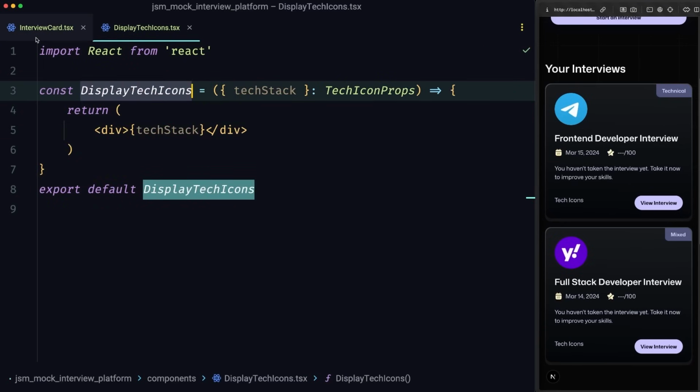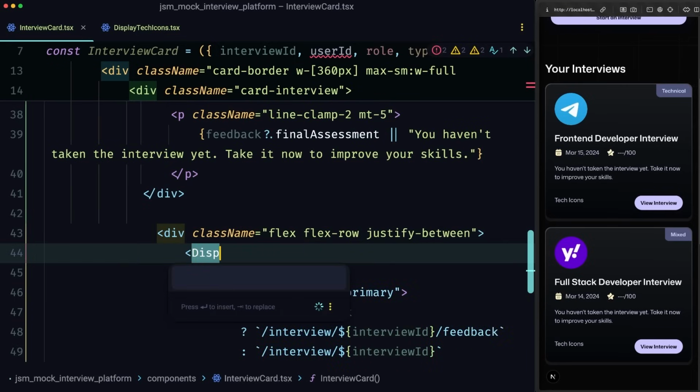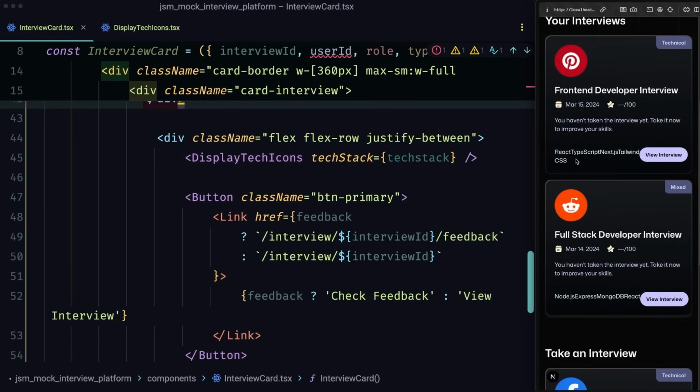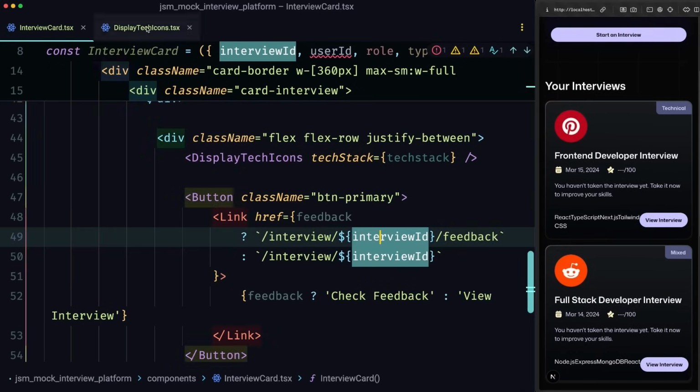Okay, so let's actually import this display tech icons instead of this p tag. So that'll be display tech icons. And as the tech stack, we can provide the tech stack coming from the props into the interview card component. If you do that, you'll see a list of different technology names, such as React, TypeScript, Next.js, Tailwind, CSS, and so on. And it's going to be different for each one of these cards.